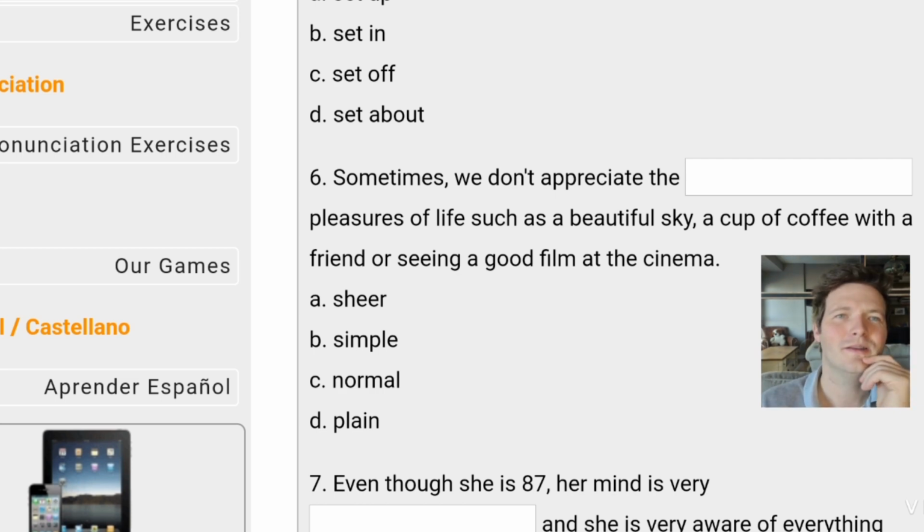So, anyway, number 6. Sometimes we don't appreciate the sheer, simple, normal, plain pleasures of life. Okay, this is a collocation. Such as a beautiful sky, a cup of coffee with a friend, or seeing a good film at the cinema. Yeah, it's the simple pleasures. We talk about the simple pleasures. You either know that or you don't, basically.